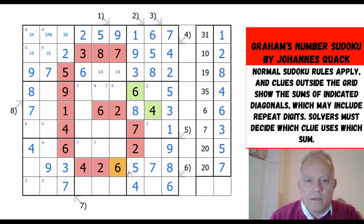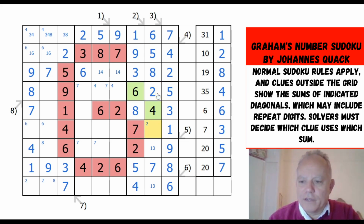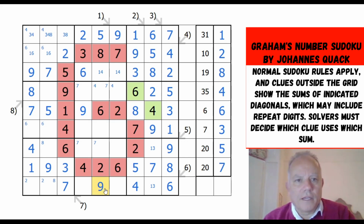5 and 1 in row 7. 2, 8 and 5 to place. So 8 is in one of these cells. 1 and 3 is a pair there. That makes a 2, 9 pair. Actually, we can place them because of the helpful 9 in row 4. 9 and 5 here, yes, they can go in. We've got, again, the same 9. 2, 6 and 3, no, 9, 6, 2. Come on, yeah, that gives me that 9, which is the last in the grid, I believe.